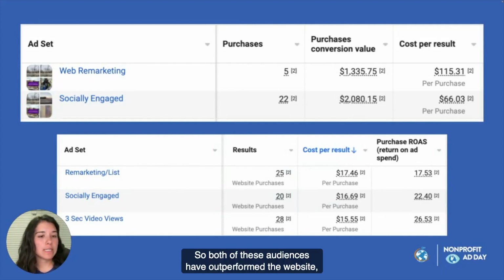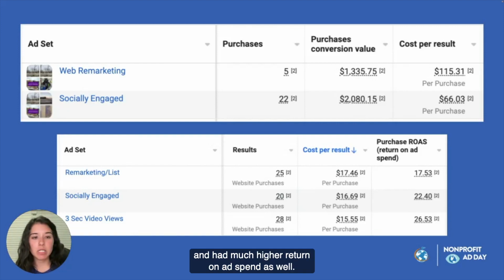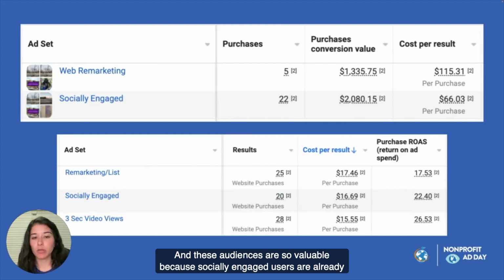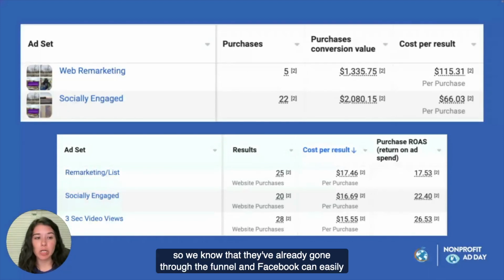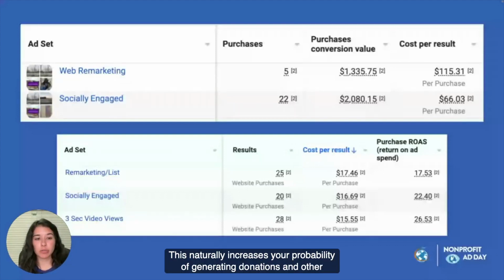So both of these audiences have outperformed the website remarketing and donor list audience and had much higher return on ad spend as well. And these audiences are so valuable because socially engaged users are already on the platform and they've already interacted. So we know that they've already gone through the funnel and Facebook can easily find them and serve them your ad. This naturally increases your probability of generating donations and other conversions.